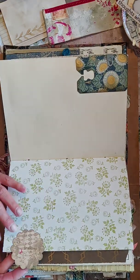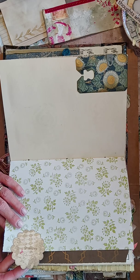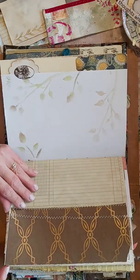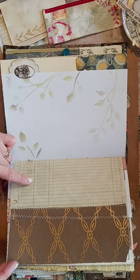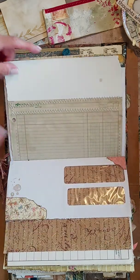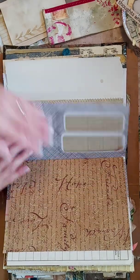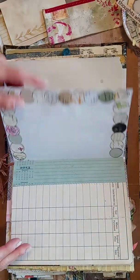This is the back of a greeting card. I inked it all up. Papyrus means paper, so I thought that was perfect. A Franken page where I sewed together wallpaper and a ledger paper to make a full-sized page. Of course, junk mail with the windows there. I might put something behind it.